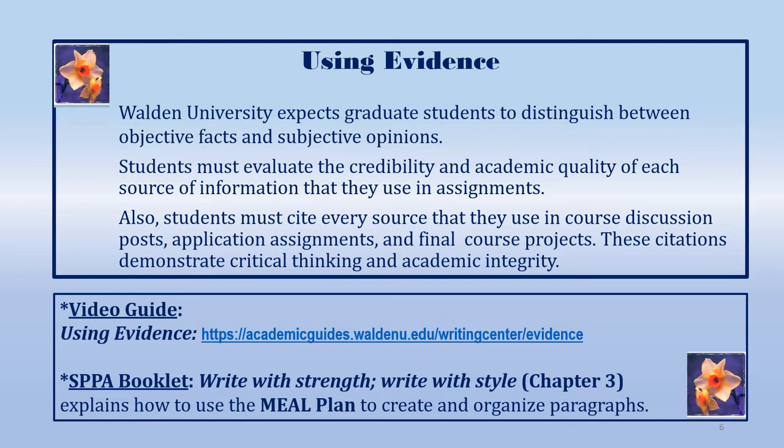Check the video guide from Walden's Academic Guide Writing Center, Using Evidence. And also, look at the SPA booklet, Write with Strength, Write with Style, Chapter 3, about the meal plan that will explain how to create and organize well-developed paragraphs.